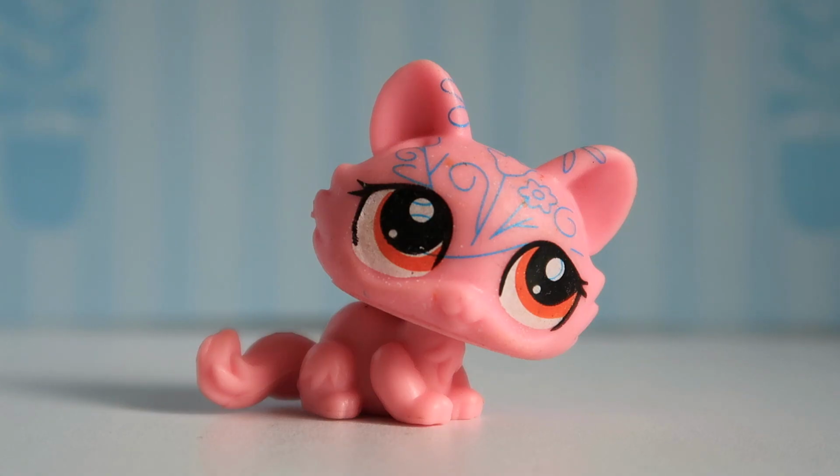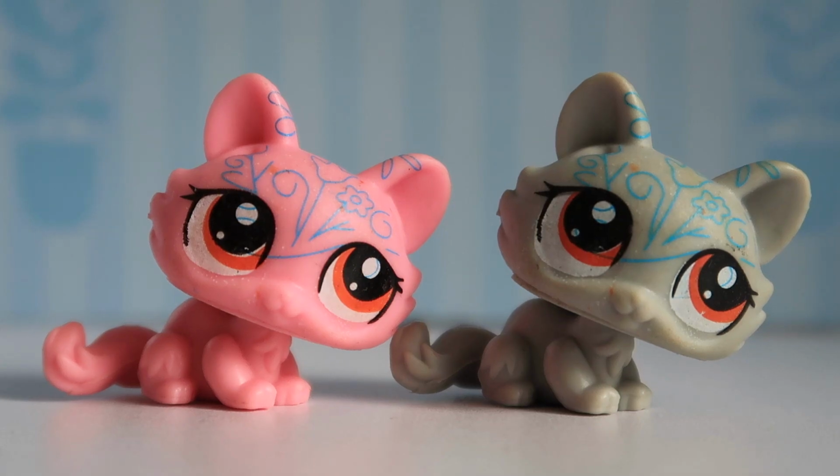Next up is this crouching cat. It has the exact same eye and tattoo pattern, so if I'm not mistaken, I believe when it comes to these Romanian fakes, they use the same molds over and over again, just changing the base color. Like these two have an identical design, it's just the fur color that's different.